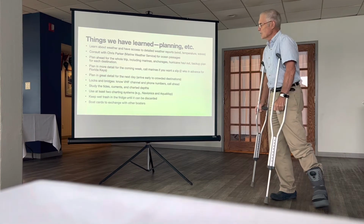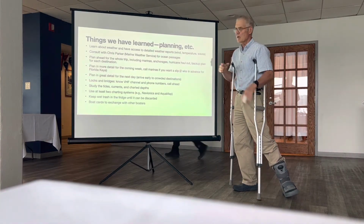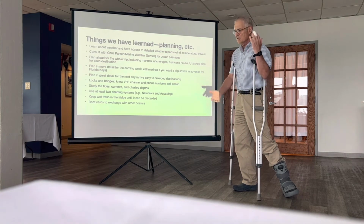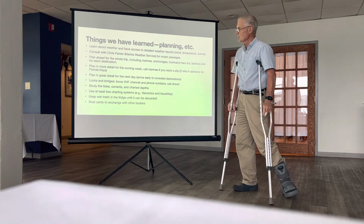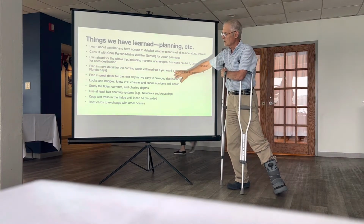Michelle planned ahead for the whole trip, looked at marinas, anchorages, hurricane haul-outs all the way around. She spent months doing that. It turned out she had this documentation that was extremely useful. But what's really important then is more detailed planning when you're moving.